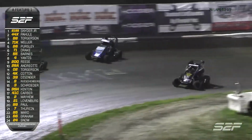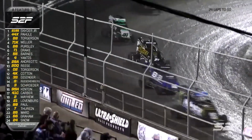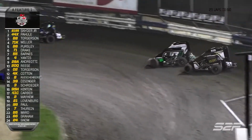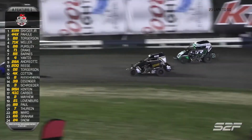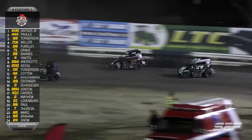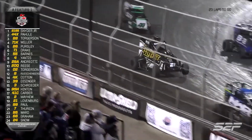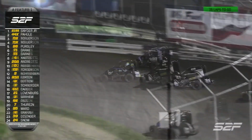Hold on to him as they work through 3 and 4 now. Snyder going to run the low line, holds on, kind of slides himself. Pahuli with the bomb through 1 and 2. Snyder going to cross him back over, and we're in lap traffic, Ben. Race for the lead. They're going at it. Pahuli slides him. Snyder back under in thick lap traffic. It's getting interesting for the lead.